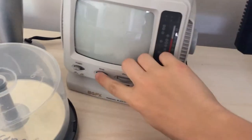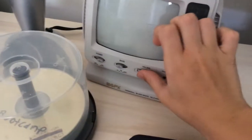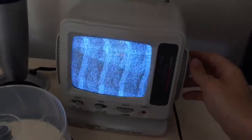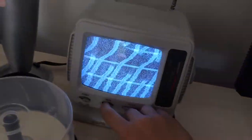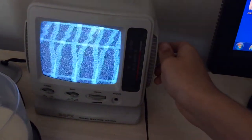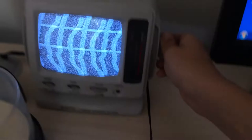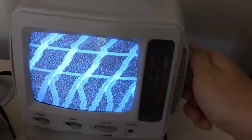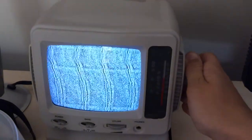Okay, now that it's on, I'm going to show you the cool thing about this TV that you'll see. Now, if you turn this to UHF, and move it to about here, apparently, I found out. Let me take a look at this for a second. I'll turn... Okay, the sound, you don't need it. Here. Okay, you see that?